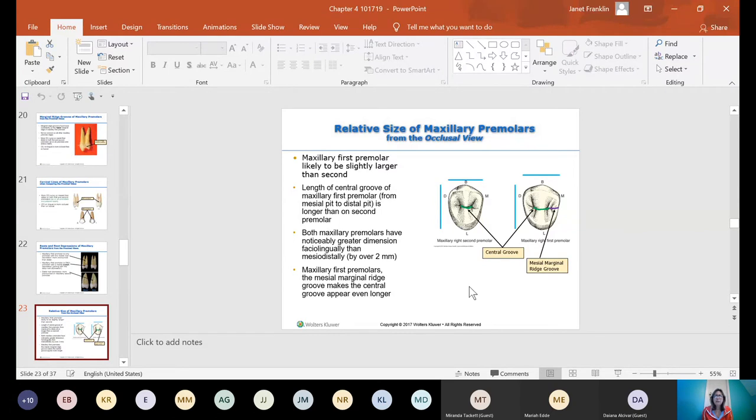Both maxillary premolars have a noticeably greater dimension facial-lingually than mesiodistally. So facial-lingually, meaning going this way, they are noticeably bigger than they are this way. And you can see that definitely by the picture. They are much deeper than they are wide. And your maxillary first premolars have that mesial marginal ridge groove. So we've already talked about that.